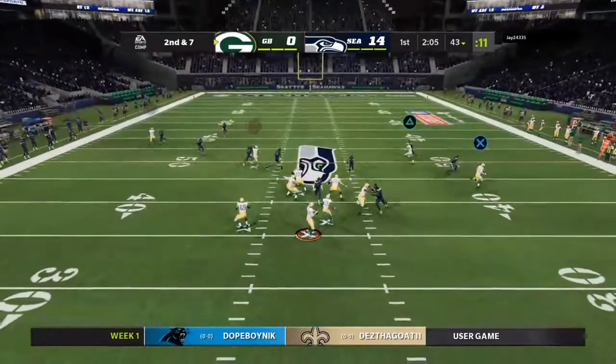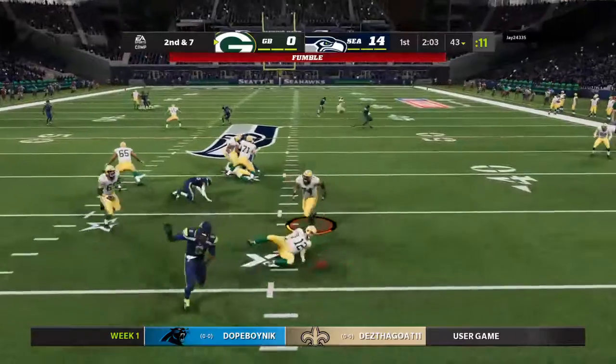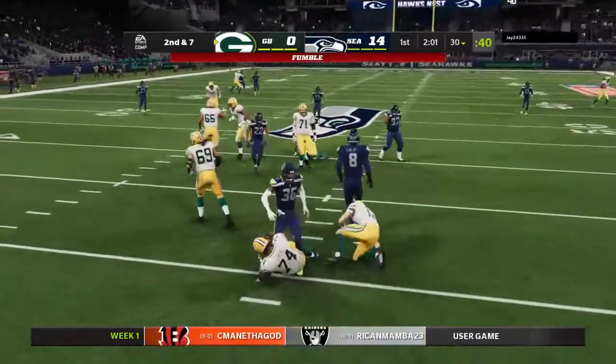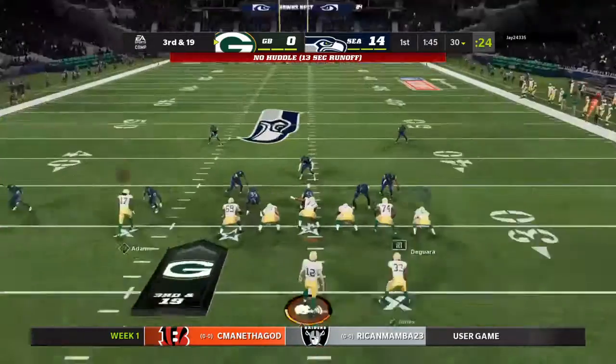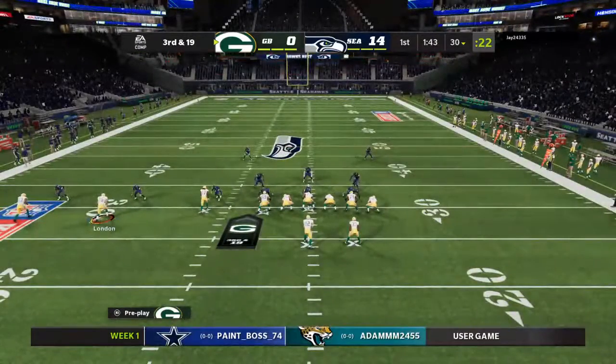They fake the give. Now Rodgers. Nowhere to go here. He lost the football. But it looked like a Packer. Yeah, a Packer was able to get this back, and they'll indeed keep possession.